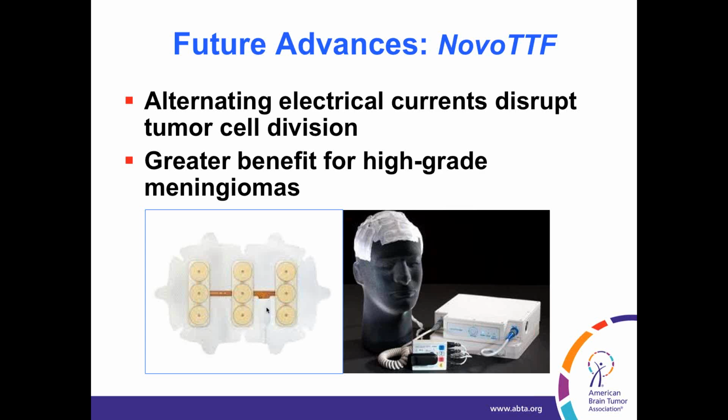A quite different treatment that's going to be in clinical trial is called Novo TTF, named after the company. These are electrodes that are basically pasted to the patient's head. Here they are. There's an adhesive tape that tapes it in the area of the tumor. The patient then carries this battery pack in a small backpack. And what this does is it sends alternating electrical currents which disrupt or inhibit tumor cell division. It's been used and proven in tumors called gliomas, and now it's being tested in meningiomas.